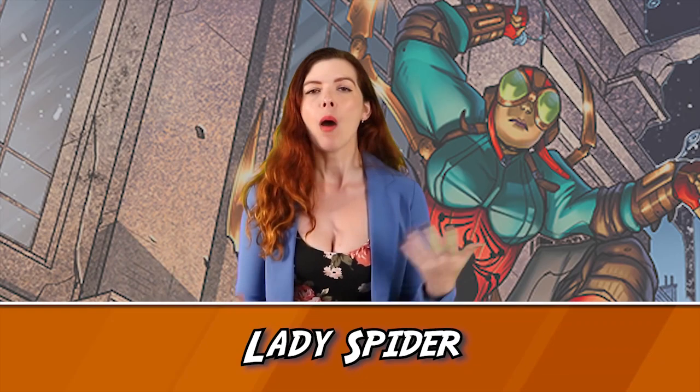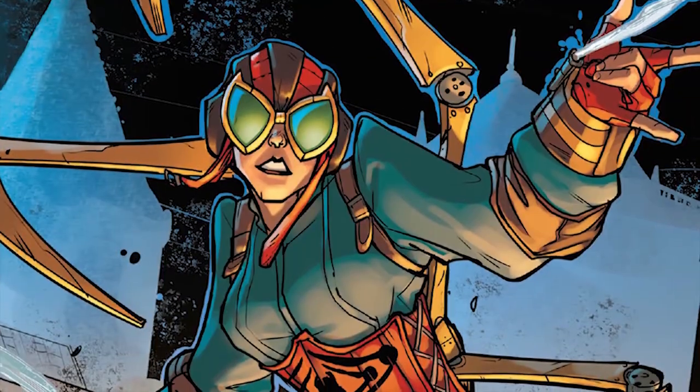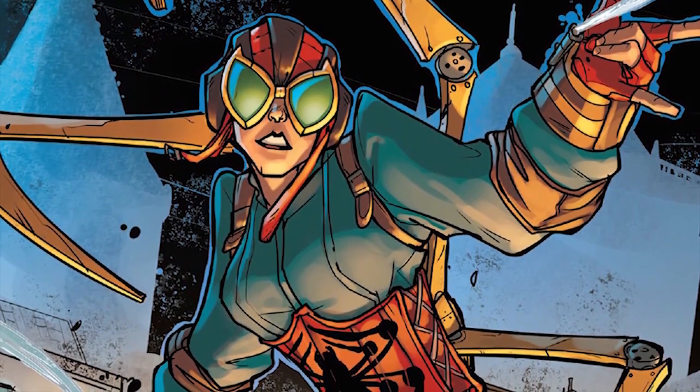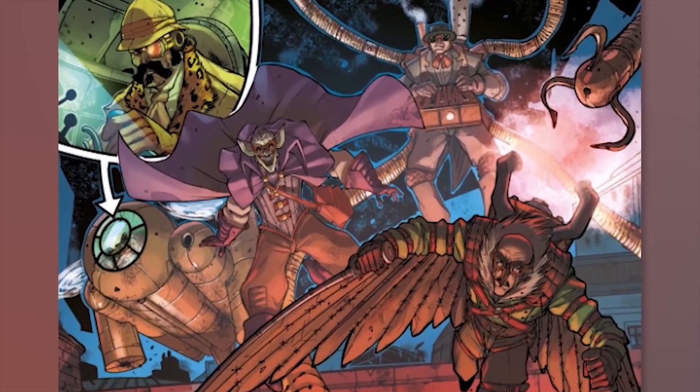Number 10. Lady Spider. I want to talk about Lady Spider's suit relative to the time period she is from. May Riley comes to us from what appears to be the turn of the century, at a time where steam-powered ships and locomotives were all the rage, and yet she still manages to craft a fairly impressive costume based on the technology of that time.